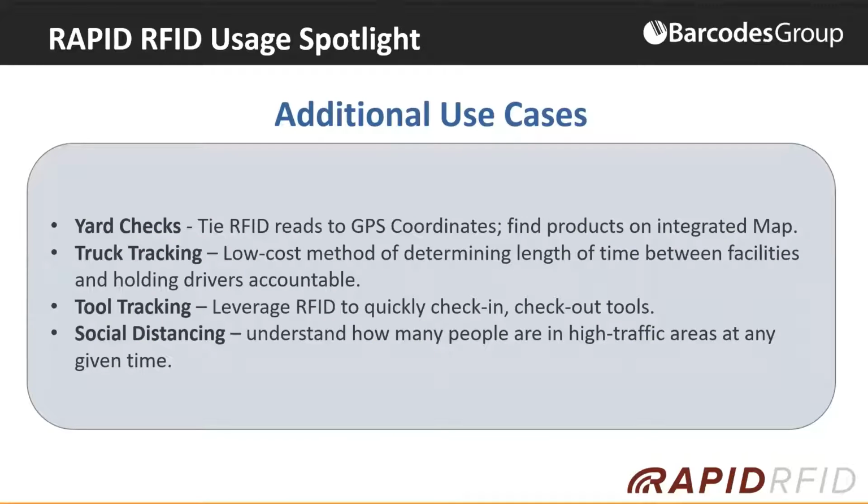Some additional use cases I want to talk about briefly. So yard checks, I'm going to hit on that two different ways. One is we've done yard checks with rail cars, for example. So it's a different type of yard, but then you're going from rail car to rail car, reading that kind of Transcore tag and making sure that it's valid.